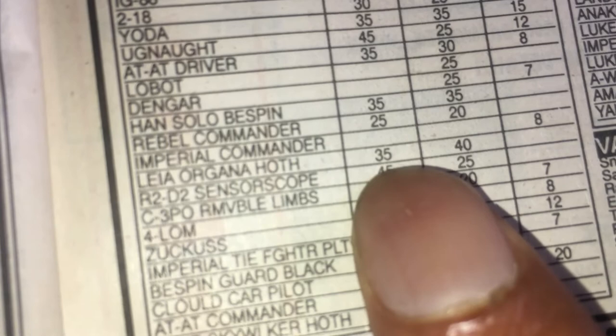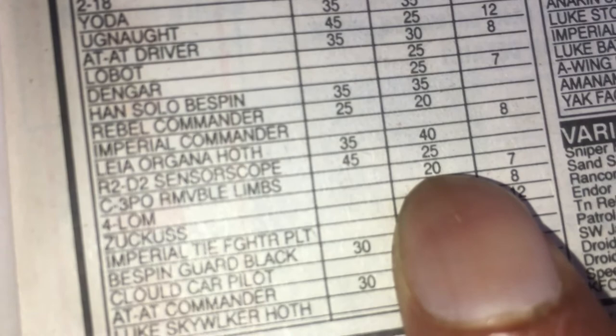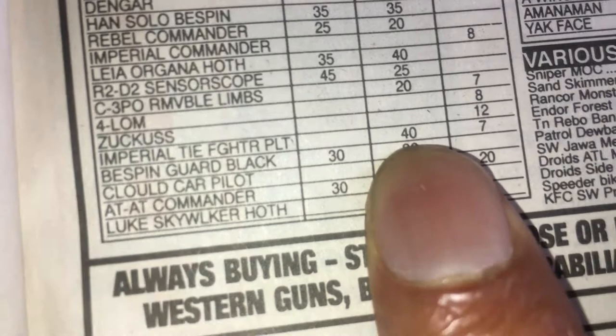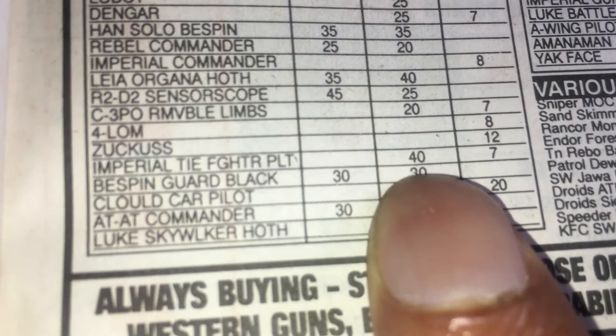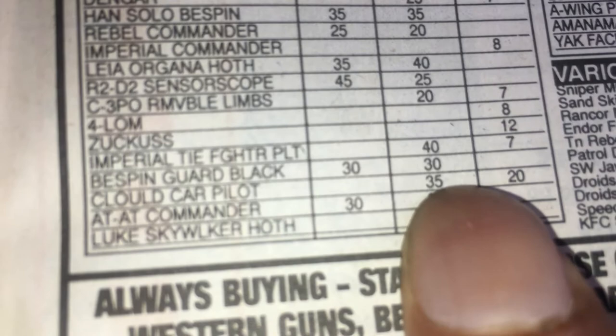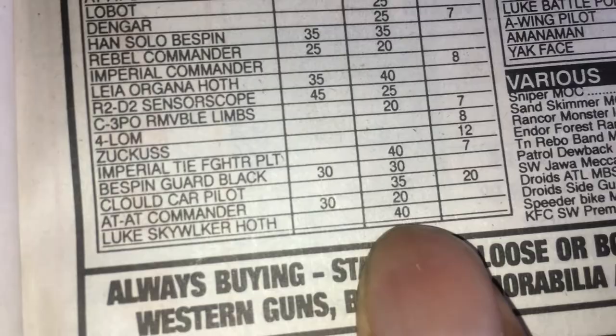Imperial Commander neither. Leia Organa Hoth was 35 on the Empire, 40 on the Jedi. R2-D2 sensor scope was 45 on the Empire, 25 on the Jedi card. C3PO removable limbs was 20. Nothing for the next two. Imperial TIE fighter pilot was 40 on the Jedi card. Bespin guard black was 30 on both. Cloud car pilot 35 on the Jedi. Attack commander 30 on the Empire, 20 on the Return. Luke Skywalker Hoth was 40 on the Star Wars card.